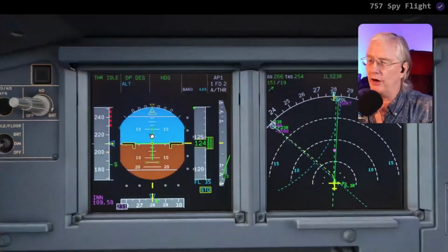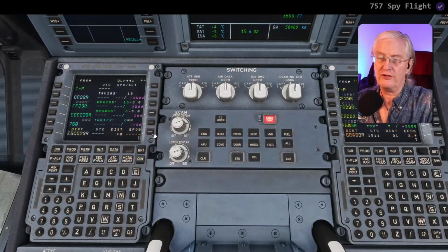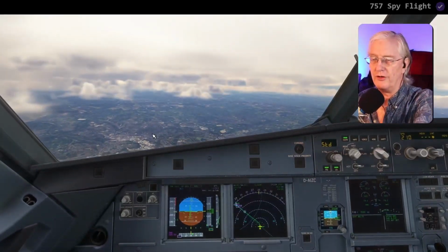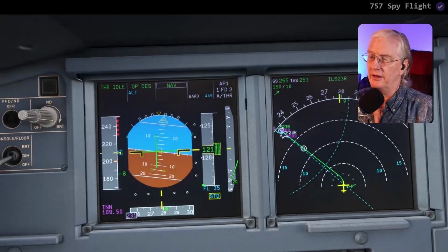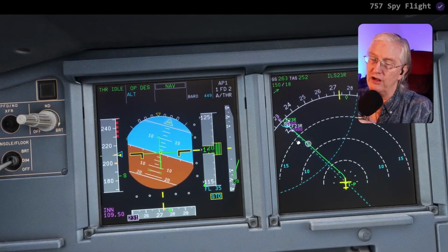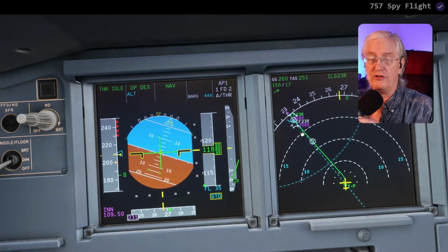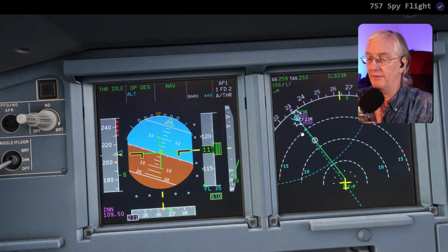How we doing on our turn? That's our turn. Let's do it. So insert. That's going to take control of our heading and put us on there. Looking good. Okay, and now we've got a squiggly over here, says we're going to hit our altitude right about there. We're still a touch high, but that's okay.